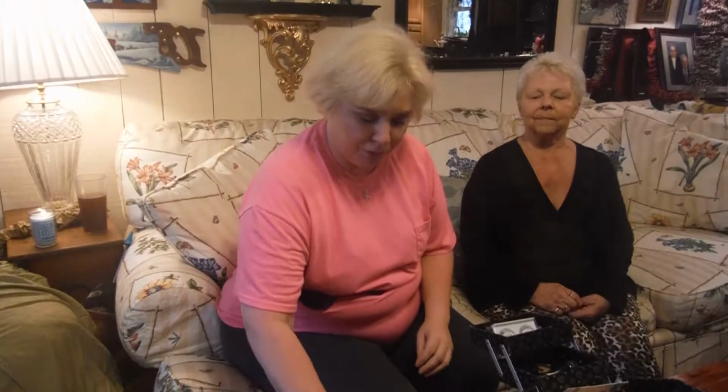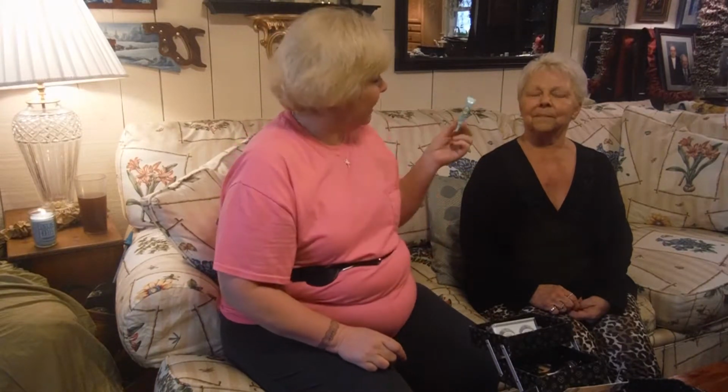We already did the primer of the face, which I used the Too Faced Shadow Insurance on her eyes for eyeshadow. It keeps your eyeshadow on much better. I really love this stuff.